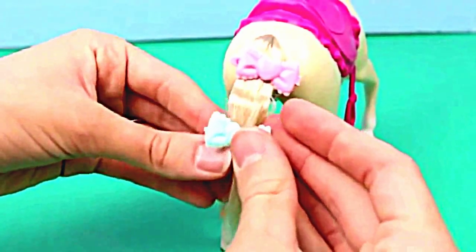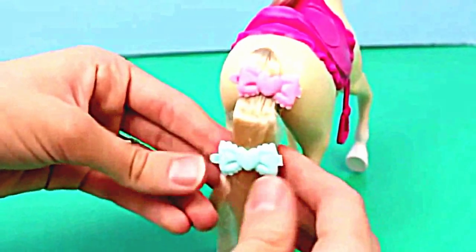Very pretty, but why not add one more? I'll make the matching bow. Put this one in blue. Ta-da, very pretty, very girly.